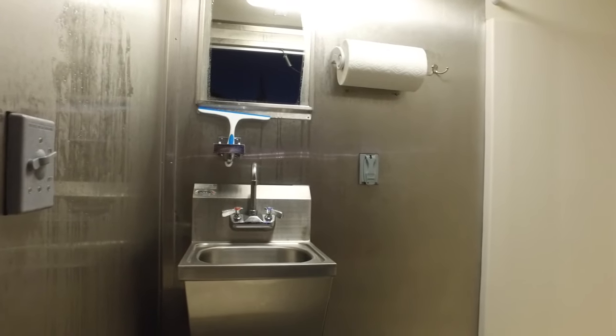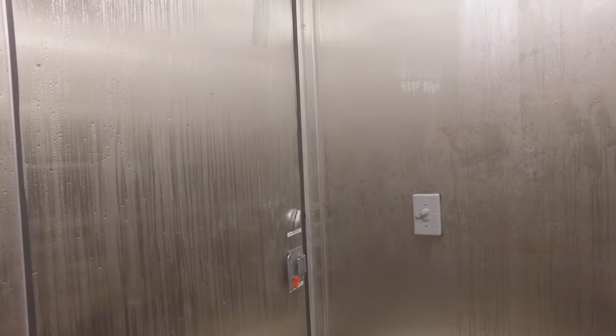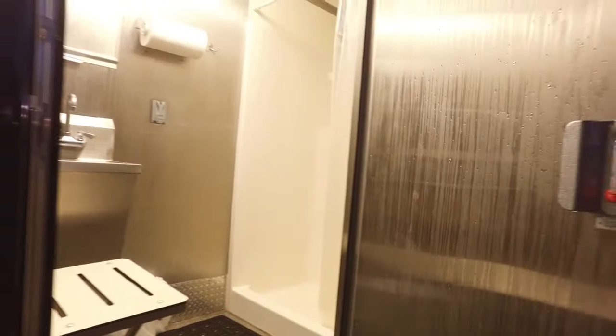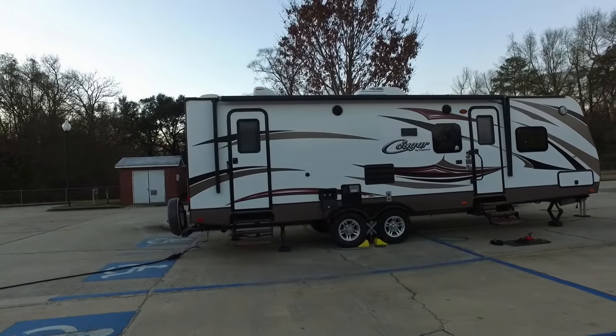You have your own little sink, and then a full shower. The best part is lots of water and lots of hot water. Okay, my turn to get clean. Okay, so all showered and clean and ready to head over for breakfast.